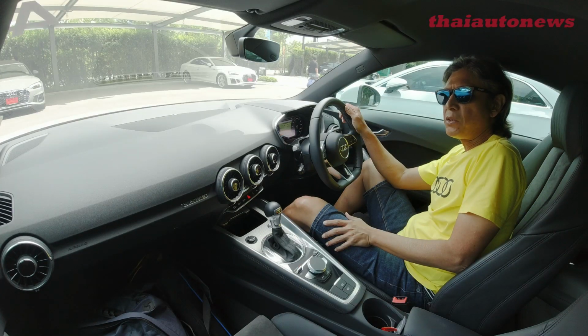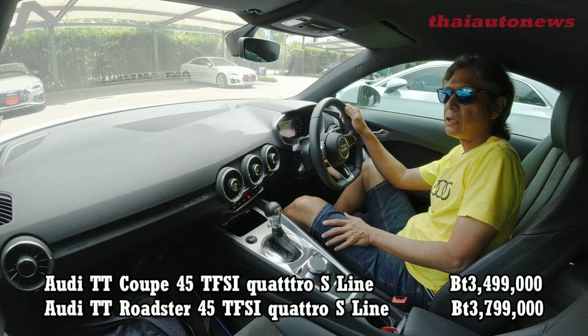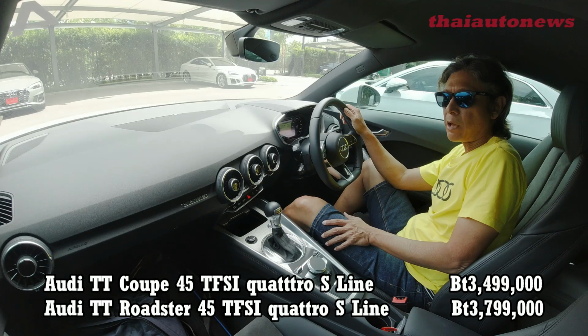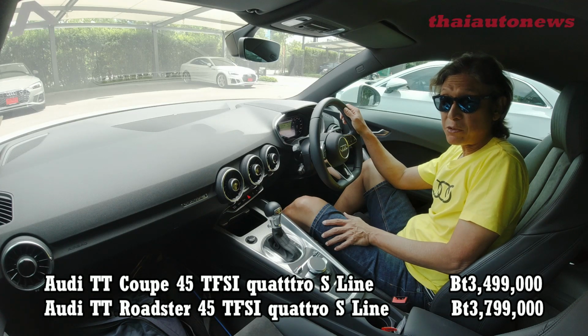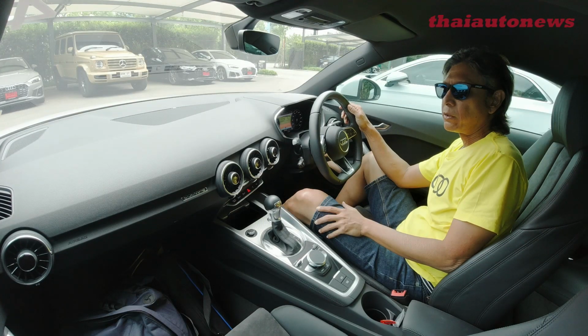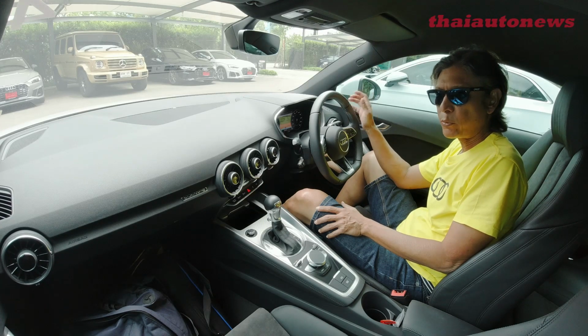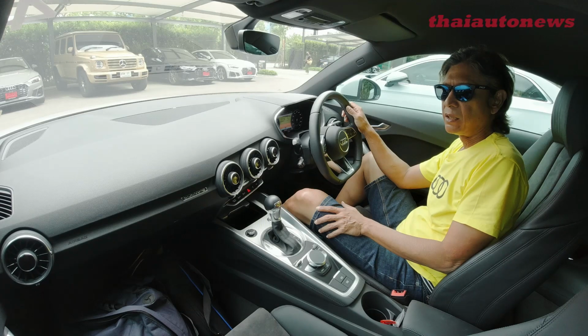The Audi TT Coupe 45 TFSI S-Line is priced at 3.499 million baht, but for the Cabriolet you'll need to spend another 300,000 baht, so that's 3.799 million baht. So if you're really into sporty driving, this Audi TT offers a very high level of enjoyment. I like the all-wheel drive system a lot too. Makes driving a lot easier during cornering. It feels really planted to the ground, and also helps improve the safety level.